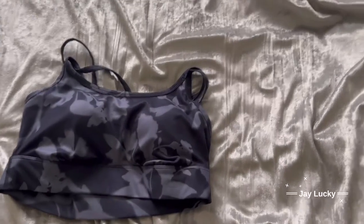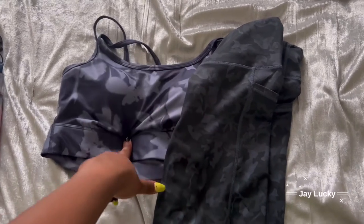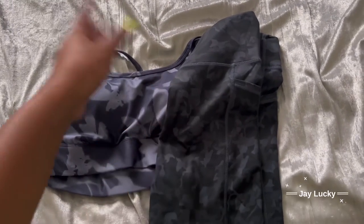It's 1 p.m. and I'm going to do my at-home workout. So there's my shorts and my bra. I'm gonna put this on and then let's get into it. All right, y'all, I am all dressed up, got my water. I'm about to do this workout.